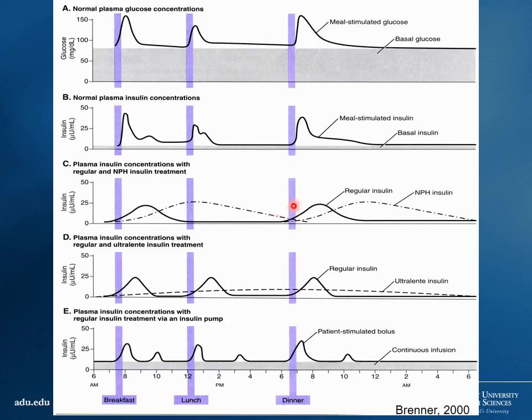And then around dinner time, I take another injection of regular insulin and NPH. This would actually be a twice-daily regimen, now that I'm looking at it. Again, you notice that it doesn't mimic quite as well what the actual insulin release is in the body. You kind of get all-day coverage, but it's not super tight. You may not be able to get really good tight control of the glucose with a regimen like this.